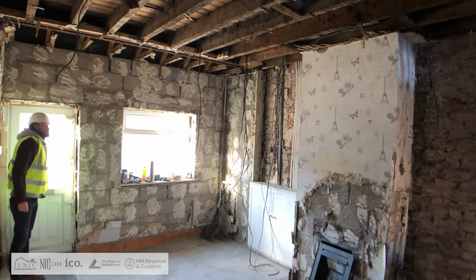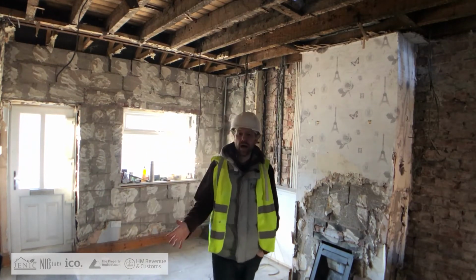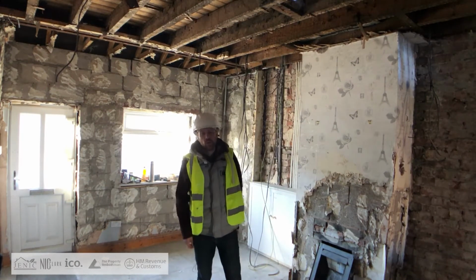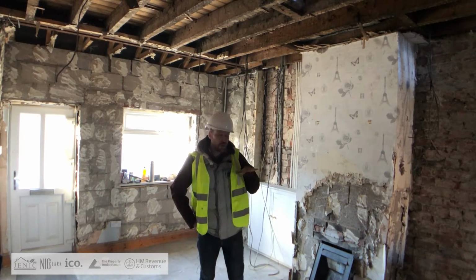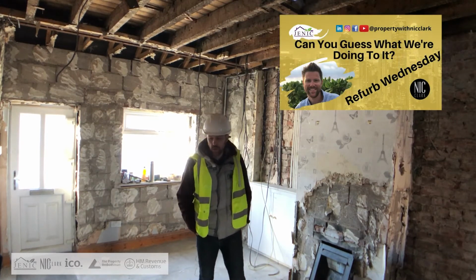Okay, so as you can see in here, we've done a lot of work from a strip out point of view. The last time you guys saw this property, if you click up the link up here, you'll be able to see what it looked like before. So if you haven't got an update on where we're at, click up the link here and you can see that video.